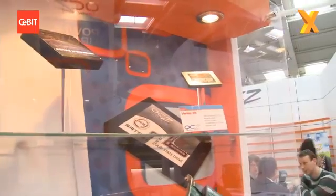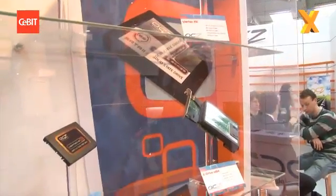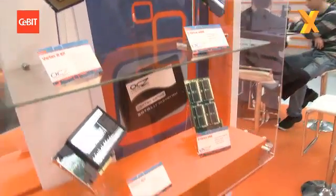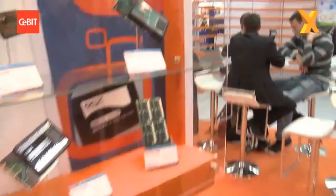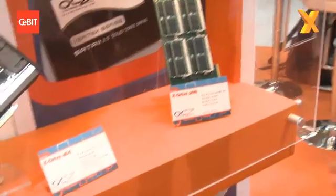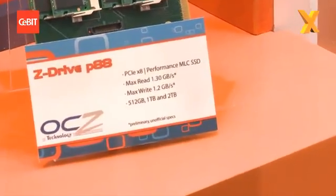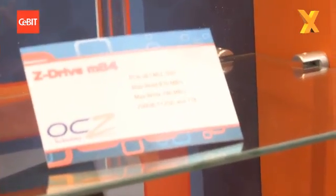But we also have three form factors: the traditional 2.5 inch SSD, so you can have a notebook portable selection. There's a 3.5 inch, more for the PC base, and then we have the PCI Express format. With this, you can run it into the motherboard, and you can see from the performance, you can zoom in on the numbers. We have read/writes of 800, 750 megabytes per second, which is crazy high. 3 times faster than your normal 2.5 inch SSD.